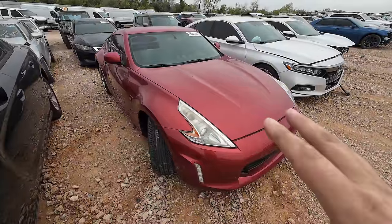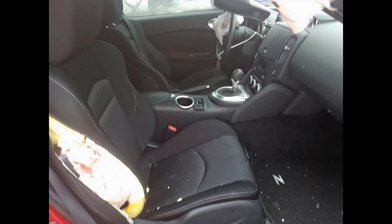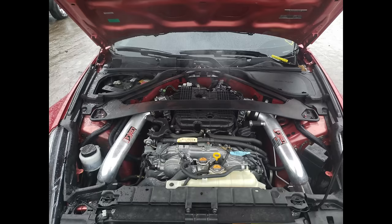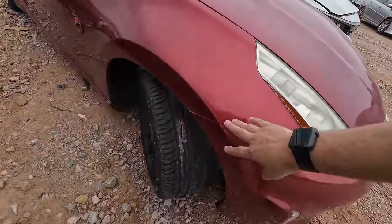Click that link and you'll be able to see what this car looked like, if it ran through the auction before, which it should have since it has a rebuilt title. You should be able to see what the damage was. Because I'm telling you, on something like this, the gaps honestly look really good.